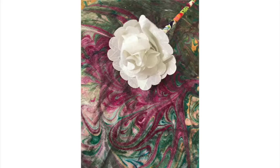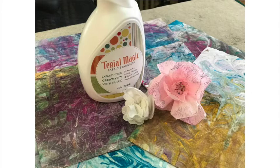This is a close-up of that. I mean, this blows me away. I'm just saying. Doesn't that look like a printed, amazing marble material? I know Dawn just went, wow. I'm telling you. It's really amazing. Here's another close-up of all of those.